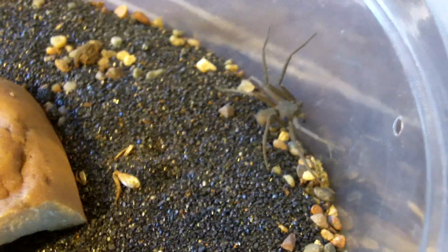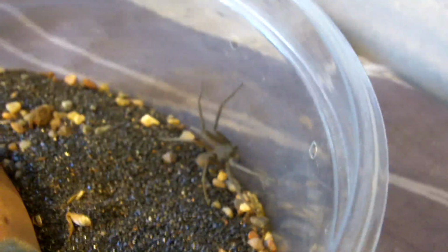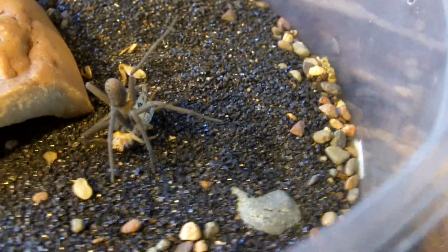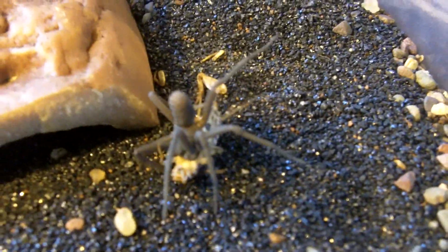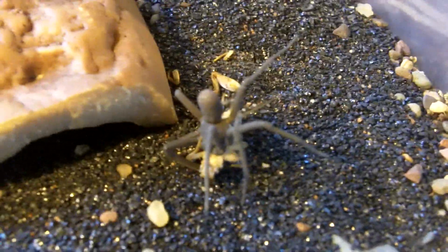This is by no means a play spider, and this is not recommended for any beginners. This is the most dangerous spider that I have in my collection. This is the Sicarius terosus, the six-eyed sand spider. Ooh, nice. This guy has cytotoxic venom, very similar to the brown recluse, only many times worse.